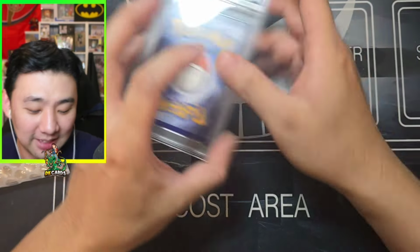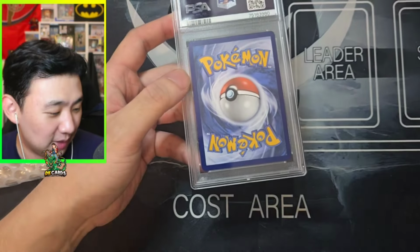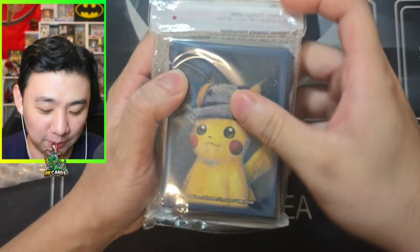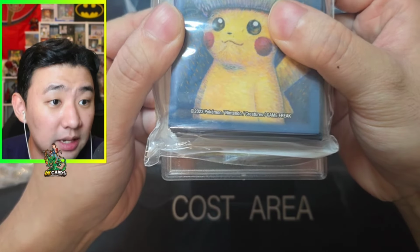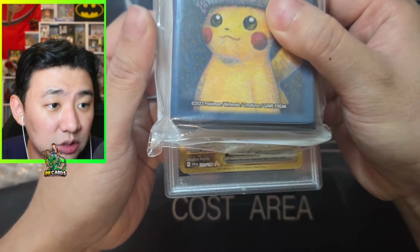Okay. All right, ladies and gentlemen, let's see what the PSA slab is all about. We'll go this way. How do we want to cover this? We'll cover it this way. Here we go. You can't see anything that way. All right, ladies and gentlemen. So we go from this. Let's see what the PSA slab is all about. It does say 253 out of 199. It is a gold card.